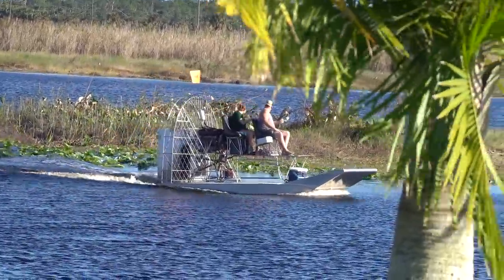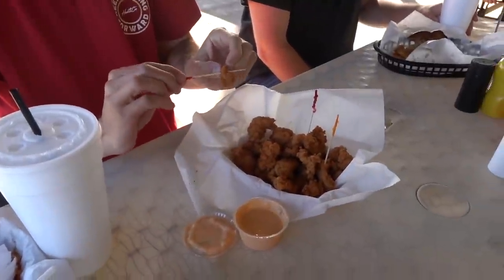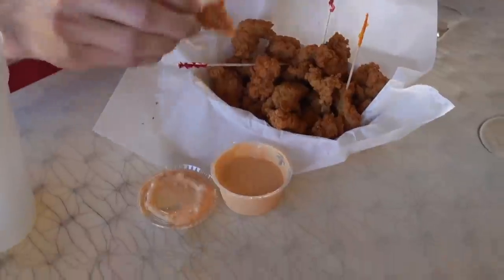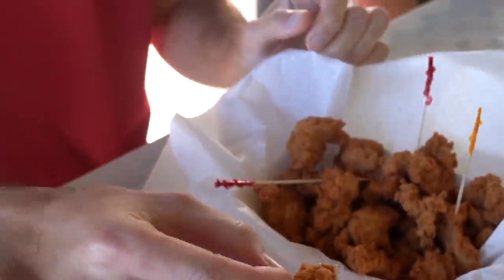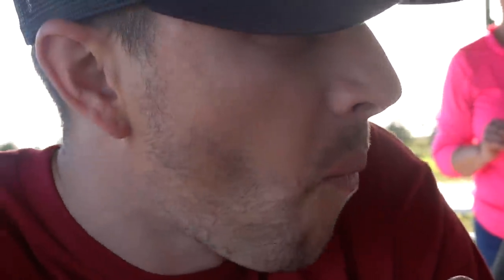What the hell? I've never been so jealous. We got fried gator. This is a first for Teej. I'll do it with the sauce. With the sauce? Don't even know what the sauce is. It's got good presentation. I'm like the pickiest eater ever. Oh, it's chewy. No, it's delicious. I'm waiting for the face. Thank you. Okay. I'm still chewing it. Surprise, it's possum.